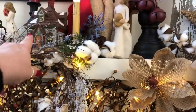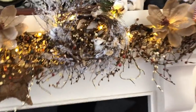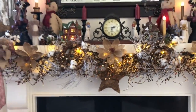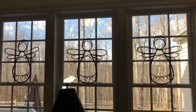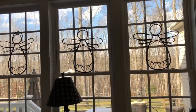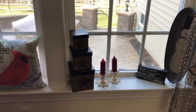I've got a light out there in my little Dickens house. Sorry about that. But anyway, these are just a couple of wreaths that I stuck on a couple of hooks there. You want to see how I did the mantle? As I said, go back and look at the mantle video. Then as you can see, I do have 3 angels, big ones, sitting there on the windows. And then I just have a mix of goodies on the windowsills.